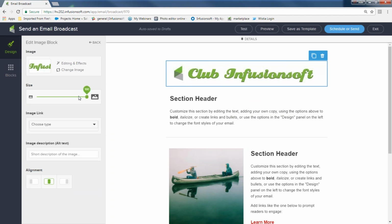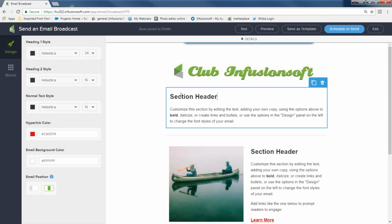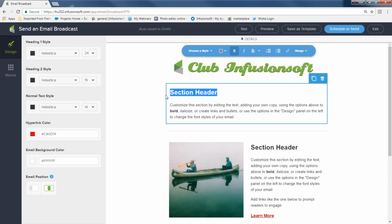Once I put in my image, I can make it bigger or smaller just by hovering over the little size line. I can link it to my website if I'd like to. Always put in a description, so this is Club IS, and then I can change the alignment to left, right, or center. But I'm just going to leave it like that. It looks awesomely good. Now you'll see the next part says section header, and I'm going to hover over that, and I'm going to change it to Get My Ideas Now. You can type in whatever you want.